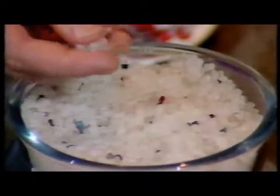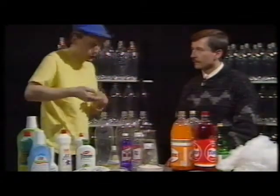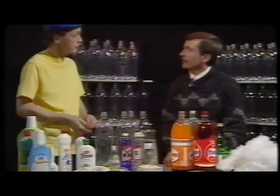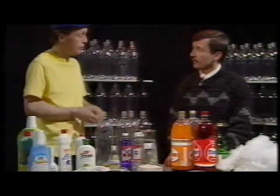This is how the plastic all ends up. How much PET do you recycle in your factory, John? Well, currently we're recycling about 80 tonnes a month, but we have the capacity for up to 400 tonnes. Well, why don't you do more?